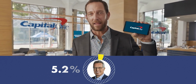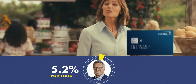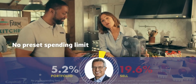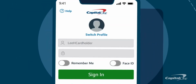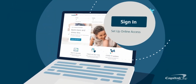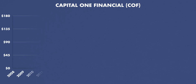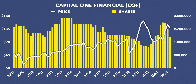It makes up 5.2% of his portfolio, and last quarter he reduced this position by 19.6%. Capital One Financial is an American bank holding company. Its operations are divided into three main segments: credit cards, consumer banking, and commercial banking. Bill Nygren bought his first shares in 2008 for around $49 per share.